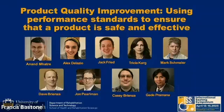It's my pleasure to introduce the team working on this presentation, which is product quality improvements using performance standards to ensure that a product is safe. We're going to hold all of our questions to the end, so we make sure we get through all of the content. This was a team presentation by Tricia Karg, Dave Brienza, Jack Fried, and John Perlman.